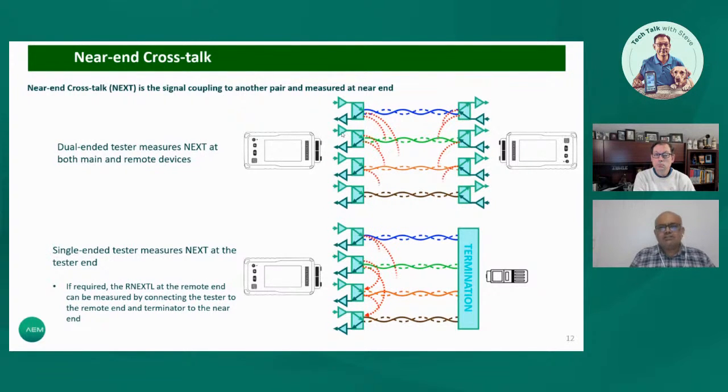However, some of it does couple into other pairs, and then returns back. So near end crosstalk is the signal that is coming back to the near end after getting coupled into other pairs. And this is also measured in a similar way between NSA, Qualification Plus, and the certifier, as you can see here, right? Again, you can do two tests to get a full picture of the crosstalk here.